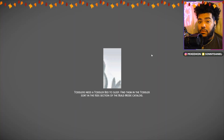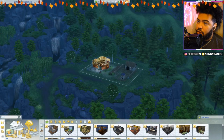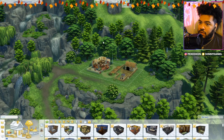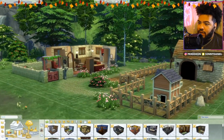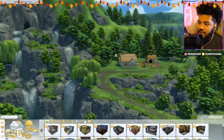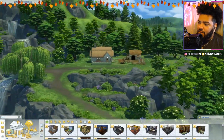But regardless, this is something we gonna do. This is something new, man. You know what I'm saying? This is something new. Damn, you could live out in the woods for real. Look at this lot, man. You just out in the farm for real. Ain't no streets or nothing around. This almost reminds me of Aerith in Final Fantasy 7.